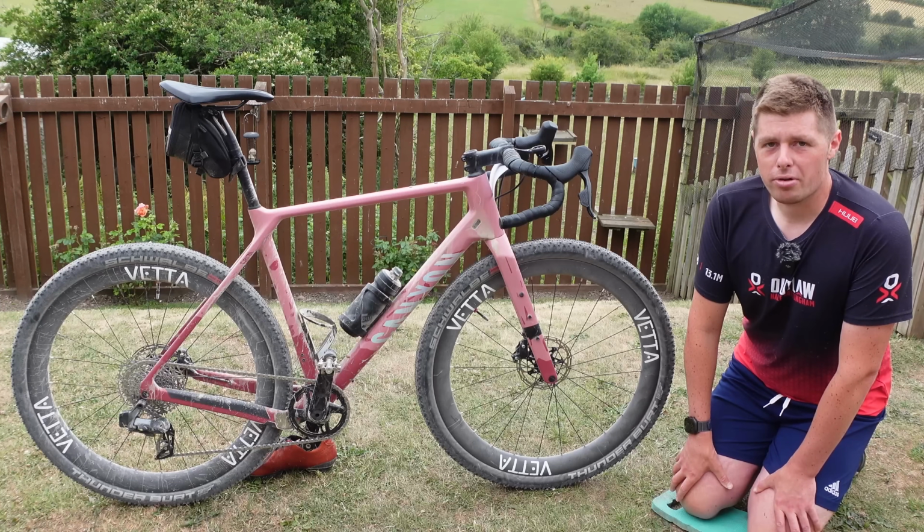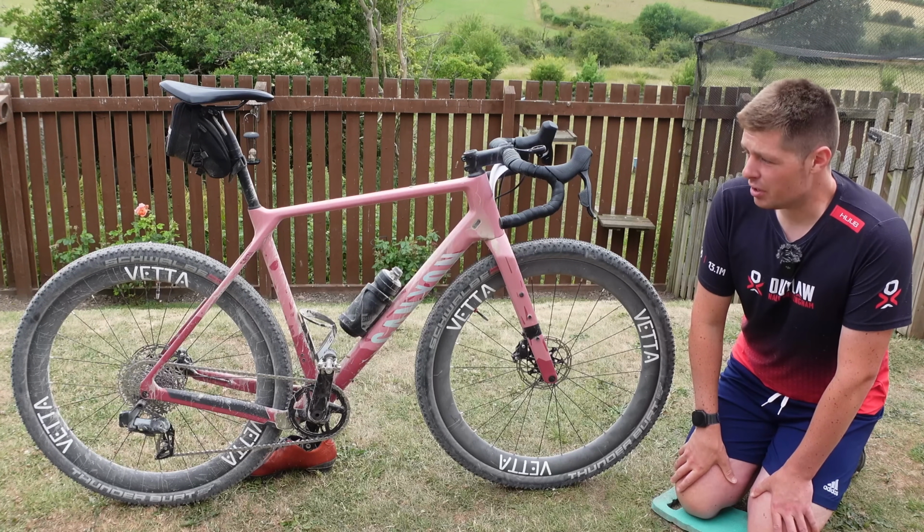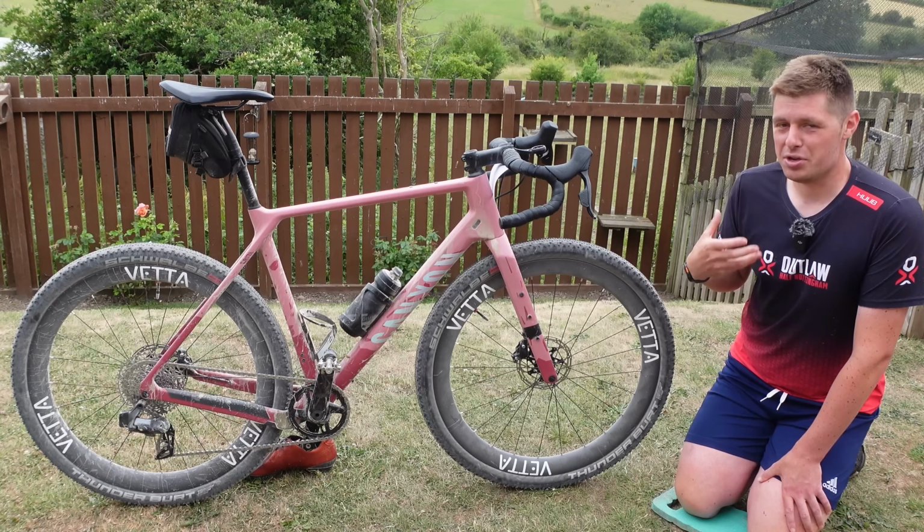I tend to run quite low pressures anyway, sort of 18, 19 PSI, and it feels pretty much the same, but I think it does look better. It doesn't mean there's no difference there, I just don't think you can feel it.